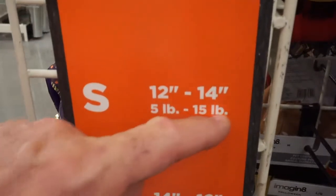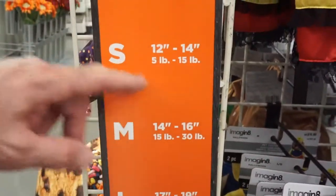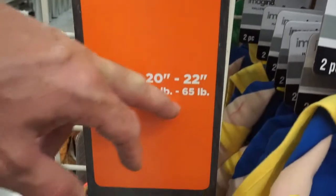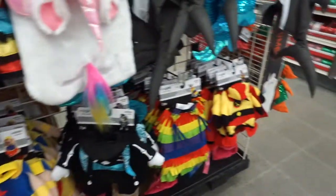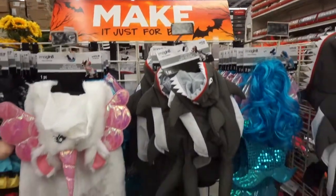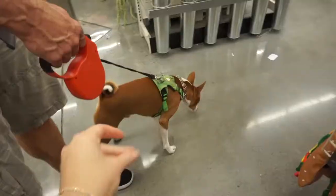All right, guys, so here's a size chart right here, depending on the size of your dog. A 12 inch to 14 inch, this is like 5 to 15 pounds, is a small, all the way up to extra large, which is 35 to 65. That's a good sized dog. So all these costumes in here, you can find something for almost any size dog. Yeah, there are not a lot of large costumes left. So mostly small, extra small, and medium.